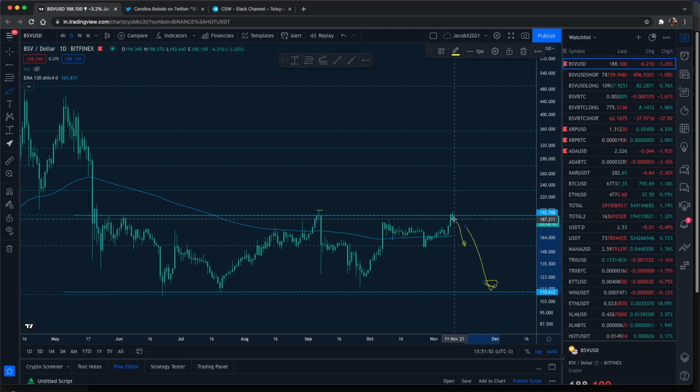I've sold 2 BSV, one at 195 and one at 191. My stop loss is just above this line right here, at 201. If it does hit my stop loss at 201, then I'm looking at about a 5% loss, right here. And 5% is about $10. So if my 2 BSV go against me and trigger my stop loss, I'm losing less than $20 American.